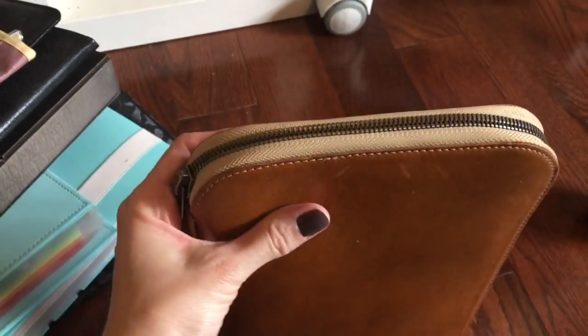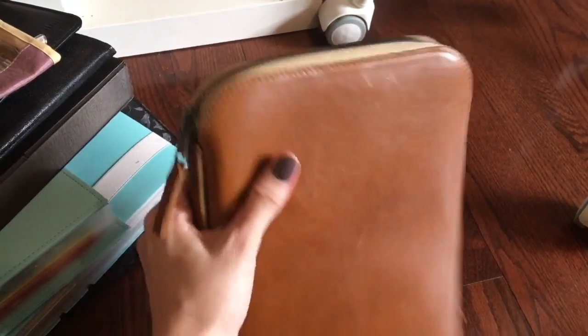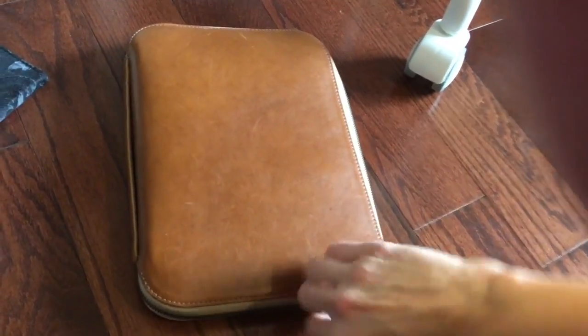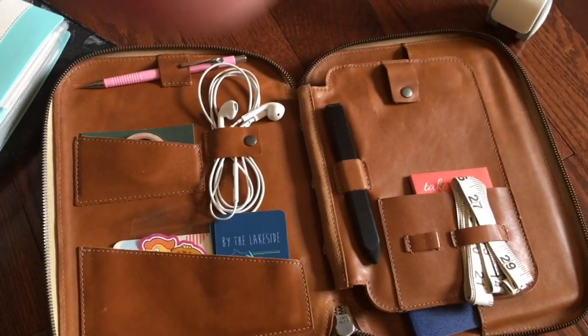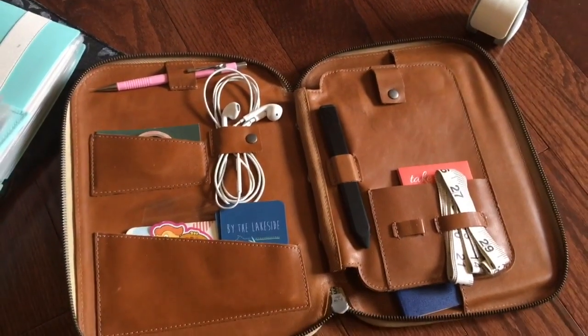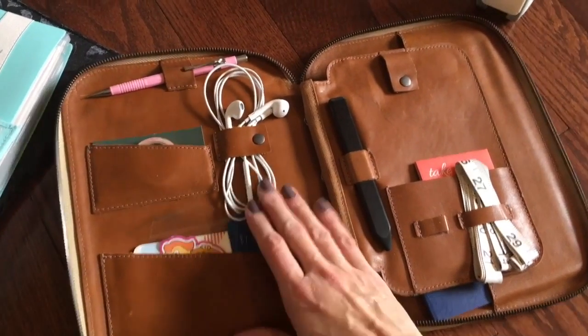Oh, this is another one of my favorite stationery or planning supply type of things. This is the TGI Mod, which is a leather case. And let's see if I can open it. When I travel for work, this is a really nice piece that I bring with me. It's leather. It's a little bit pricey, but I find it helps to keep me organized. Although I look pretty organized and I love organization, my things get out of control really quickly because I do like a lot of stuff. So this, I love to bring with me.